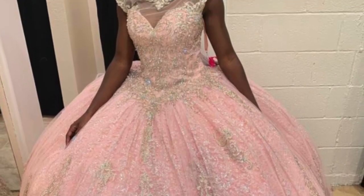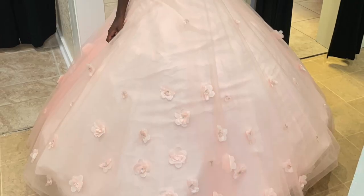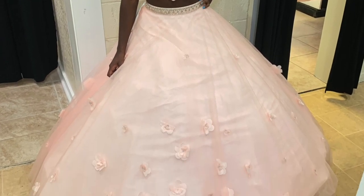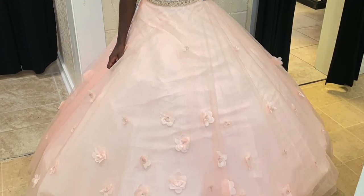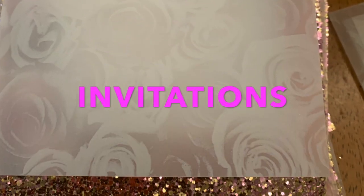Dress shopping can be fun or it can be challenging. My daughter fell in love with this beautiful ball gown, but it really just was too much and way too heavy for her to have a good time. This two-piece ensemble was just a lot more fun, and you see the beautiful detail flowers and all of the bling on the top and detail. You'll be surprised where freebies come up. A lady was actually giving this away, this petticoat that she needed.